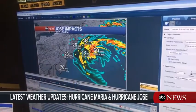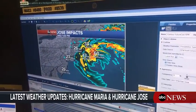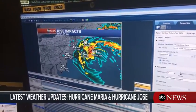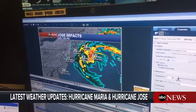Heavy rain, Boston to Cape Cod, and that's going to last for hours. So it's going to be really terrible out there throughout the day on Wednesday, and we continue to have, like we said, the rough surf, the big waves. Just think of it too, it will feel like a nor'easter.